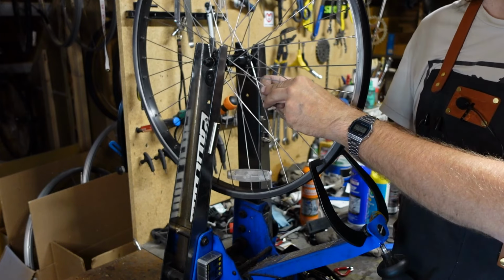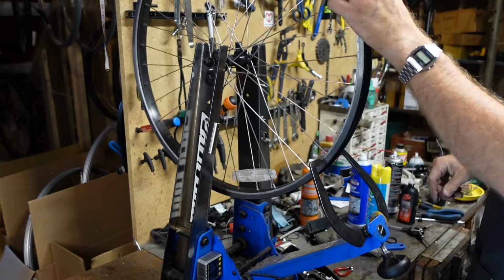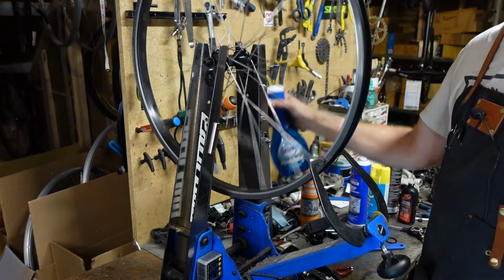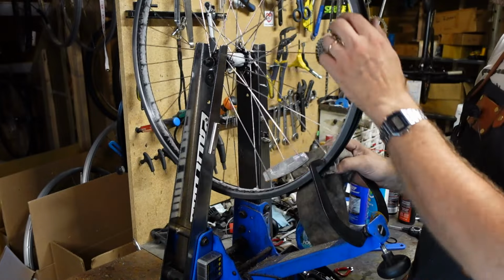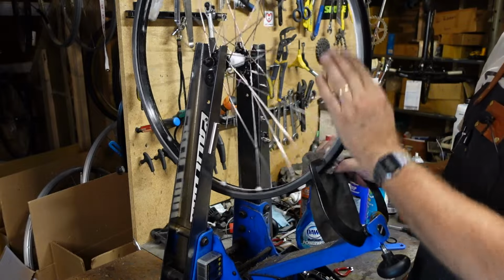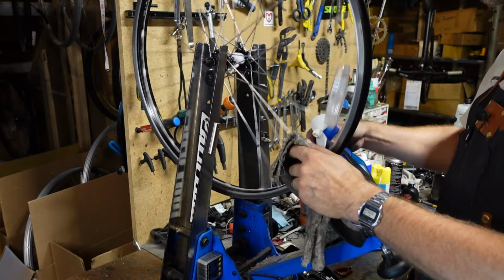So this bike had a computer on it at some point. Let me tell you about how much I hate bicycle computers. There's a gazillion of them out there. And they've been around since the 80s? 90s? 1990, maybe?